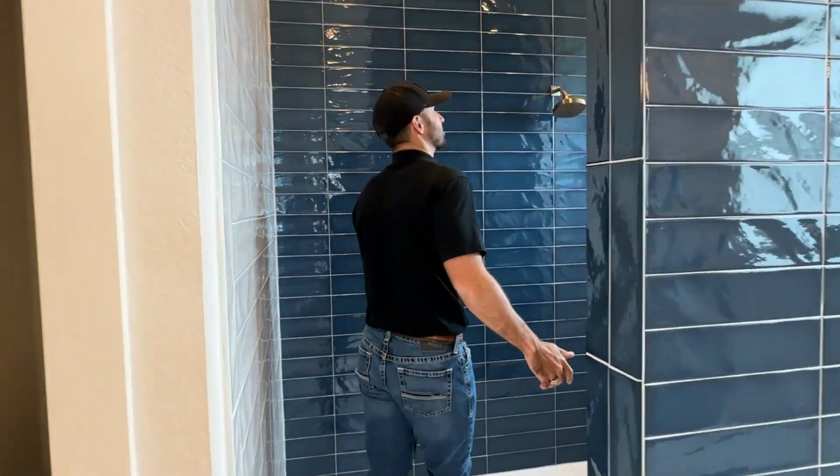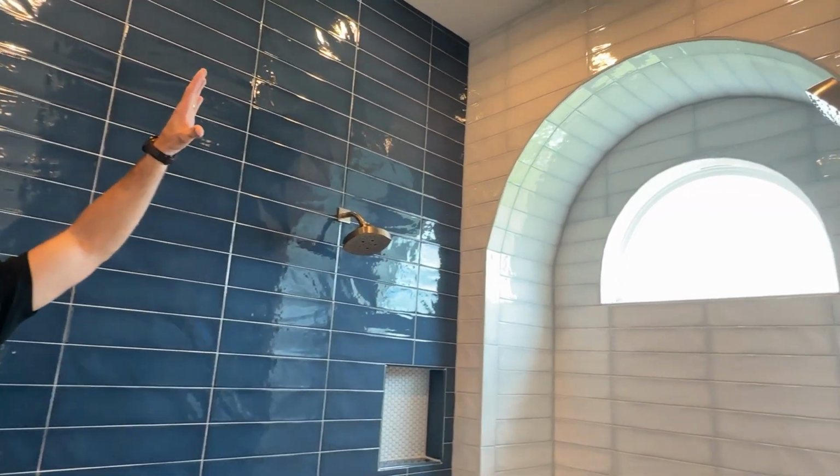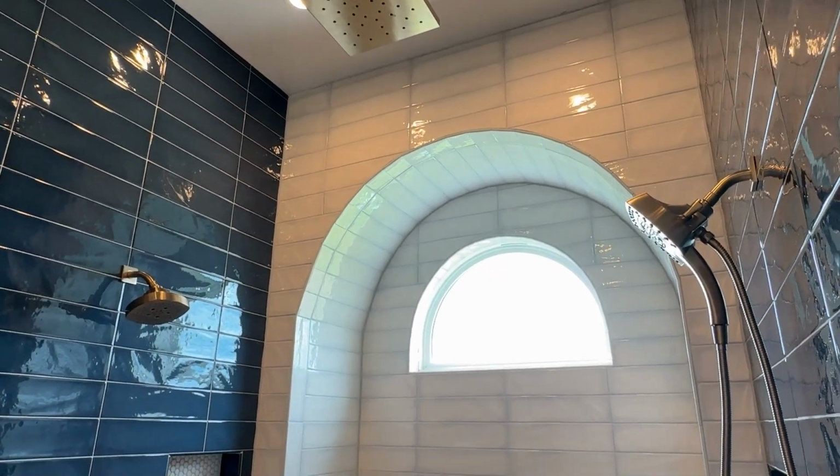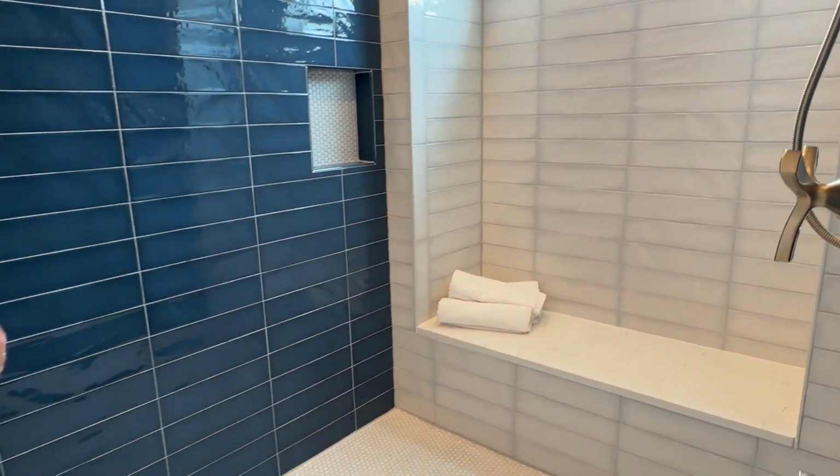But just come look at this master shower for a second here. I mean, you've got the archway, you've got the rain head, you've got double shower heads on both sides. Like, this is absolutely insane. And again, this is a model home, so they've pulled out all the stops here.